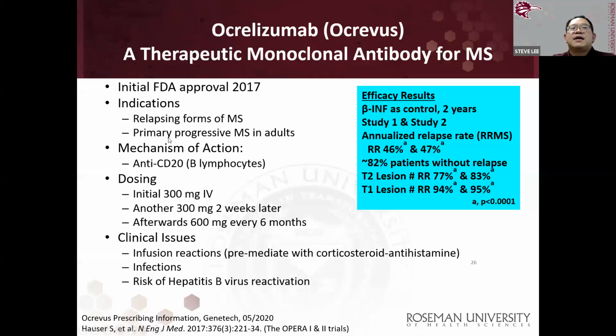So ocrelizumab, or Ocrevus, is a monoclonal antibody that targets CD20, which is specific for the B lymphocytes. It's indicated for the relapsing form of MS as well as the primary progressive form of MS in adults. The dosing is initially 300 milligrams by the IV route, and then 2 weeks later the patient receives another 300 milligrams. Then 6 months later, the patient receives 600 milligrams. So during the first year, the patient receives 3 doses, and then in year number 2, technically they just need to receive 2 doses.